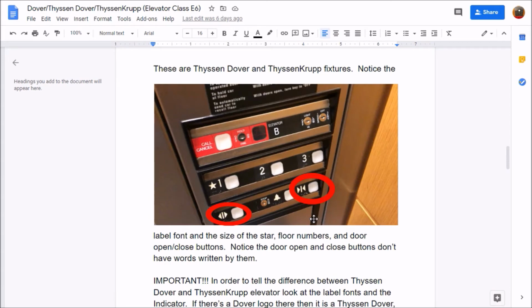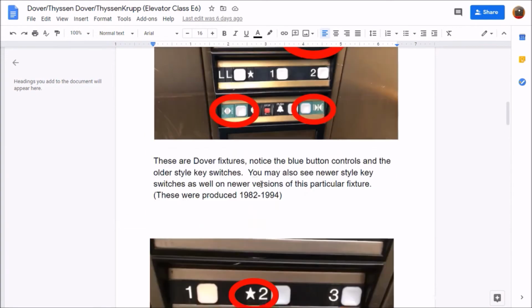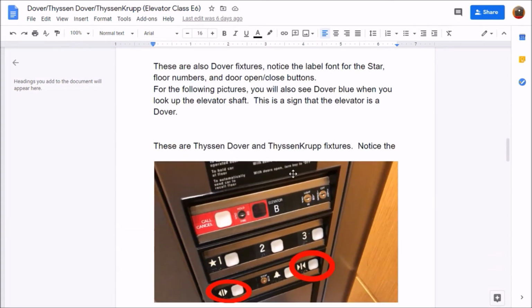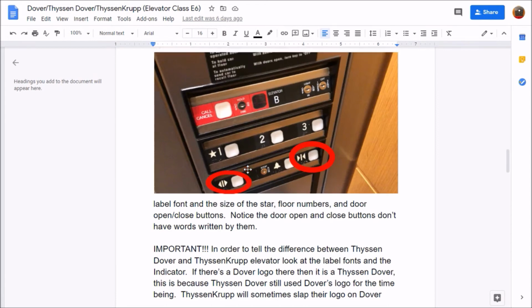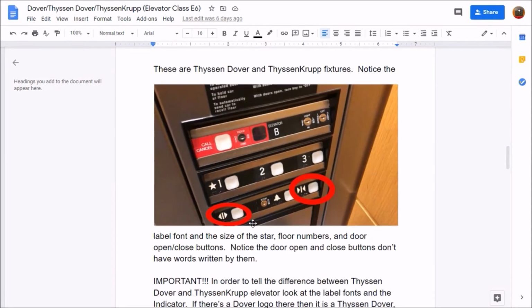Sometimes they do get replaced on these elevators that probably had these at one point. That does happen sometimes. So you may see that every so often. It's not too common, but yeah. All right. So here, you can tell by the label font. See, it doesn't say door open, door closed. See how up here it has the words. It doesn't have the words down there.